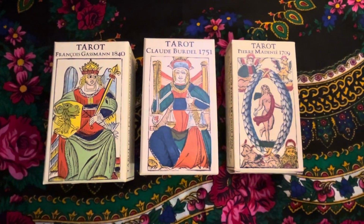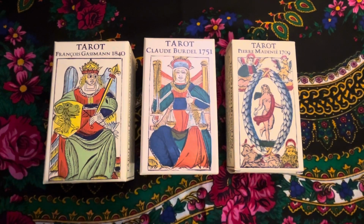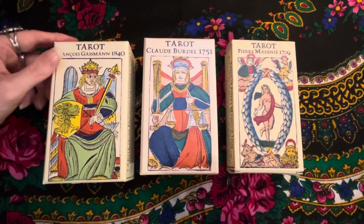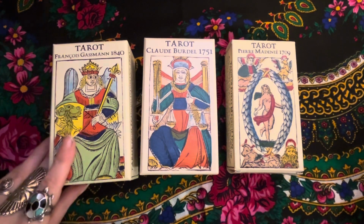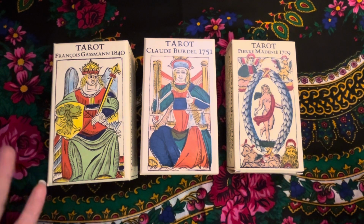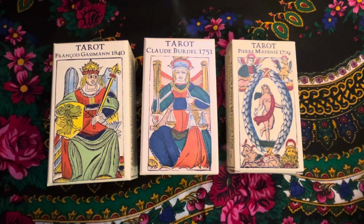The video is inspired by the lovely Giselle over at Mad Witch. She recently acquired the lovely Francois Gassmann Tarot of 1840 by Yves Renaud, this edition here. And she compared it with an earlier Marseille, also a deck printed by Yves Renaud. I don't remember which one it was. Was it Jean Payan? I don't remember now. But she wanted to show off the details of the Gassmann compared to the other decks.